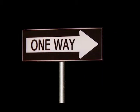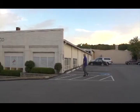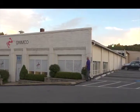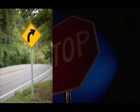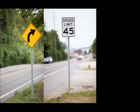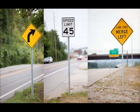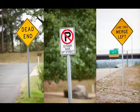The primary base material used in manufacturing traffic signs is aluminum, and the Akron facility is where the process begins. Aluminum is desirable for traffic signs because it is strong, yet lightweight. Grimco purchases aluminum on a coil directly from aluminum mills in four standard thicknesses: 63 thousandths of an inch, 80 thousandths of an inch, 100 thousandths of an inch, and 125 thousandths of an inch. There are also two standard alloys used, 3105 and 5052.